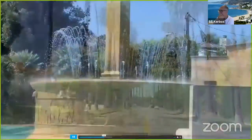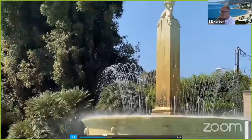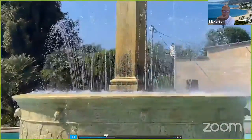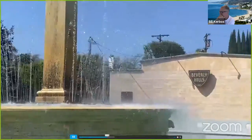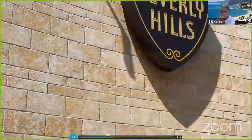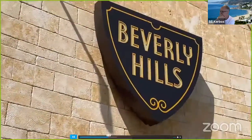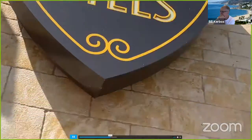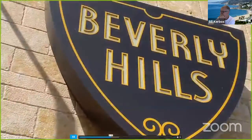this traditional tree-lined street. We found a couple monuments and other areas that we thought were good looking and would add to the value of the video. Getting signs. I'm a big proponent of different types of signs. Beverly Hills, obviously a big draw.